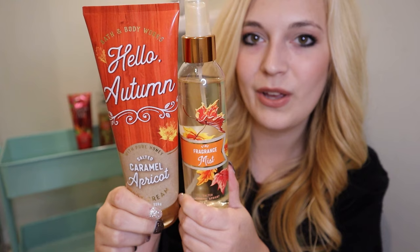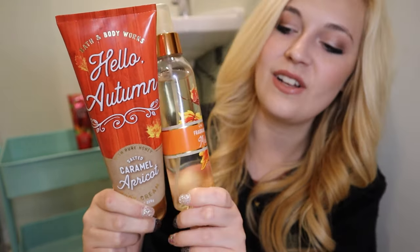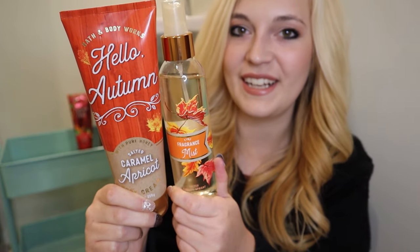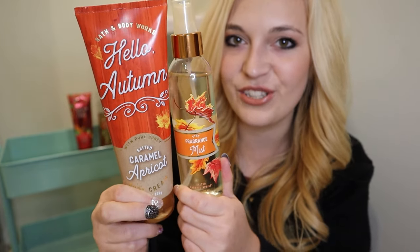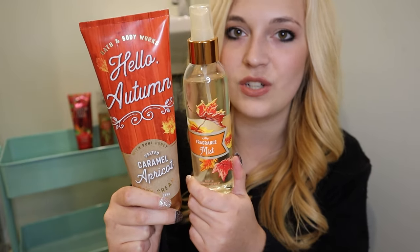And then here was one of my winners from the other category for my spinner, and this is the salted caramel apricot. Like I said, this is coveted nostalgia goodness. With the amount of people I hear wanting this one back, I'm surprised they haven't made a return of this fragrance yet, so still patiently waiting on that. This one is from 2007, and this collection was all about honey. So I'll read the back to you there.